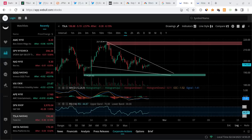Tesla to the moon, because the long-term future is still very, very bright. I'm very bullish long-term on Tesla, despite the pain that's likely going to come in the medium term.